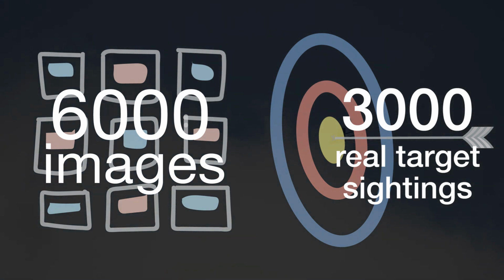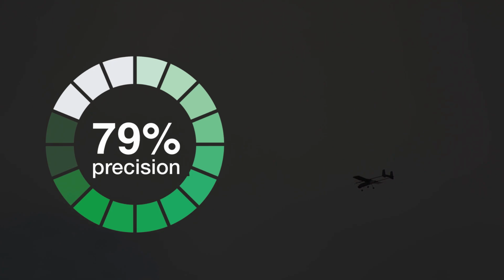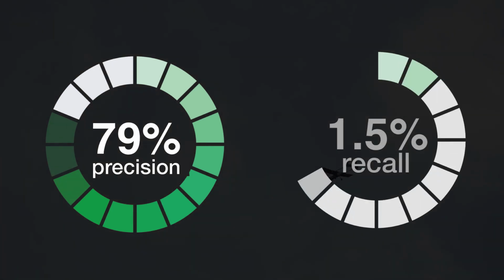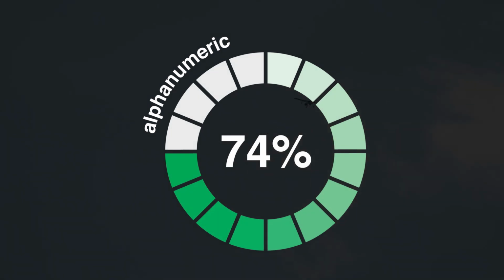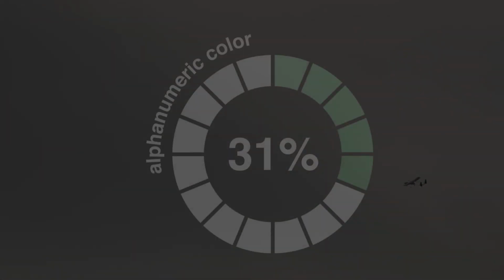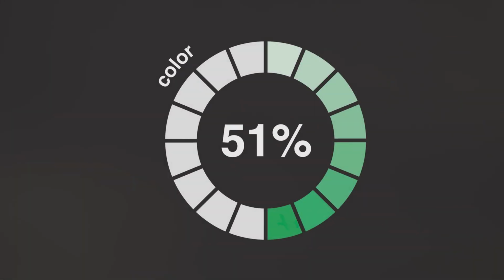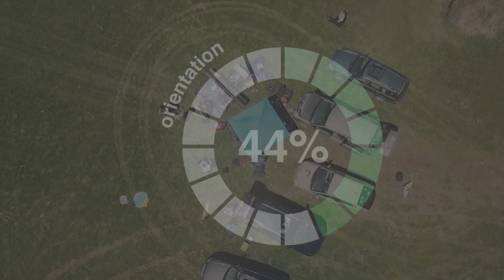Using data collected from several competitions and local test flights, the detection system has a precision of 79% and a recall of 1.5%. The alphanumeric classifier is 74% accurate. The shape classifier is 65% accurate. The alphanumeric color classifier is 31% accurate. The color classifier is 51% accurate. The orientation classifier is 44% accurate.